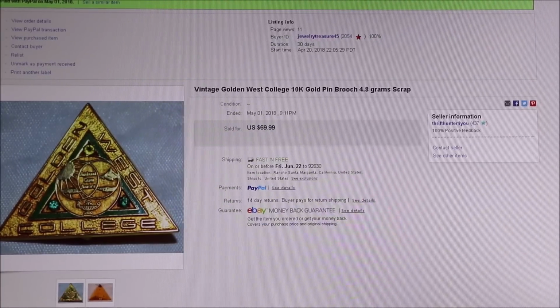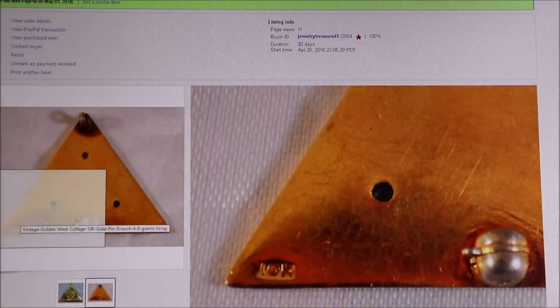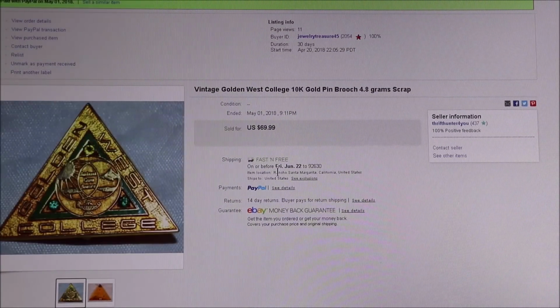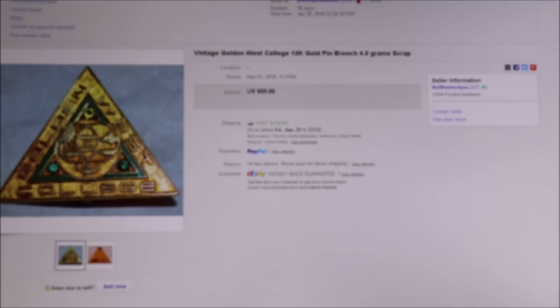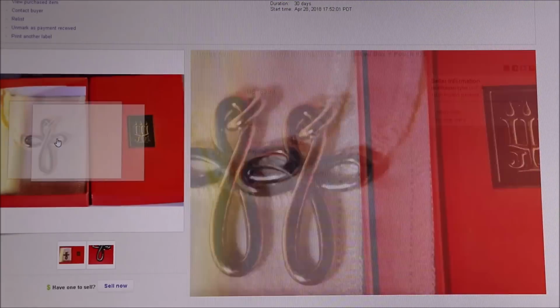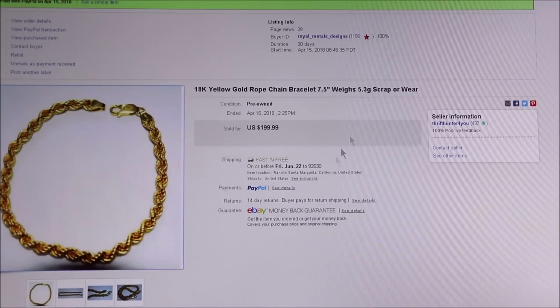Same person who bought this gold bracelet also bought this just gold scrap pin, 10 karat. So for $70, paid the full price. So that's pretty much where I got the money to buy this camera. So James Avery piece with the box, took like maybe $60 for that. Definitely sold pretty quickly, just like I expected.